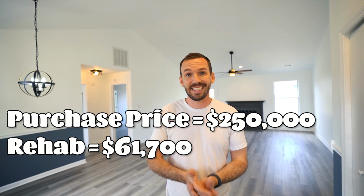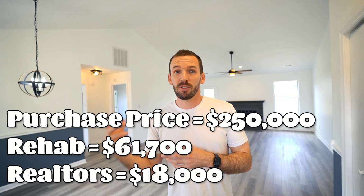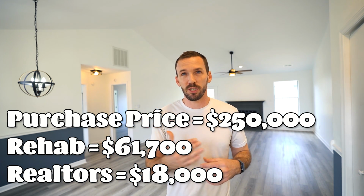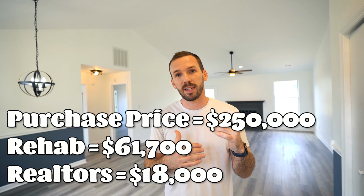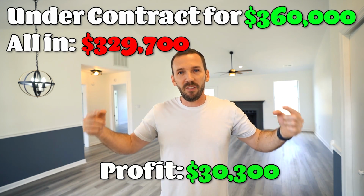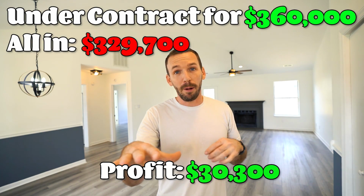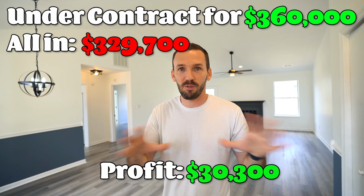So I'll crunch these numbers when I get home to my computer, but we are listing this house right now for $360,000. And then there's the realtor fees that come off of that, which is about 5% for the buying and selling side. So you reduce that from that 360. And at the end of the day, we're left with what this is down below if it sells for the 360 price. And I won't publish this video actually until it does go under contract so we can really get that price firm and set for you.